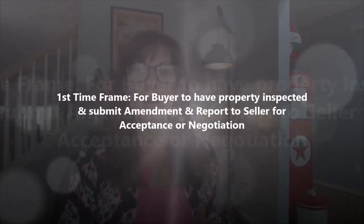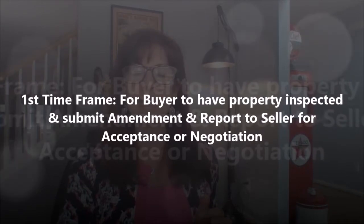There are 3 time frames if a buyer and a seller go under contract with the property being sold with the right to request repairs. The first time frame is so many days from the binding agreement date for the buyer to have the property inspected, get those inspection reports from the inspector, and submit the amendment to the seller to repair or replace those defective items as identified by the inspector in that report. That's the first time frame.